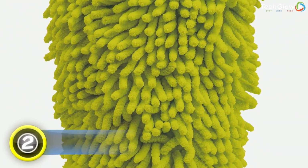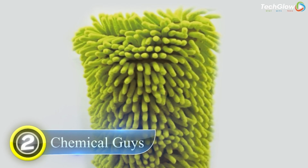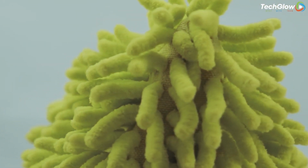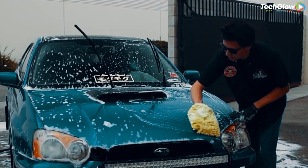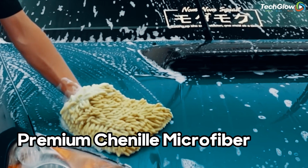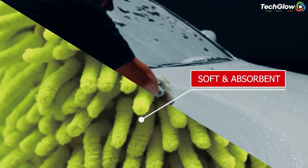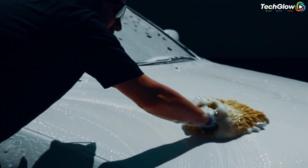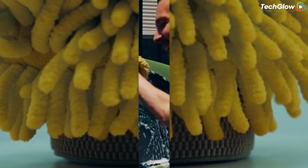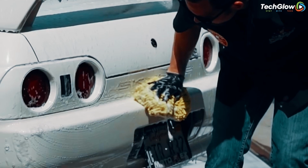Number 2. Chemical Guys Chenille Premium Scratch-Free Microfiber. The Chemical Guys Chenille Microfiber Wash Mitt boasts several outstanding features. It is crafted from premium chenille microfiber, which is exceptionally soft and absorbent, guaranteeing a gentle yet highly effective cleaning experience. This mitt is designed to be scratch-free, safeguarding your vehicle's paint from potential damage or swirl marks.